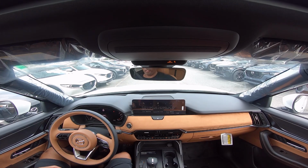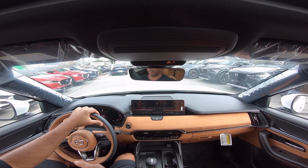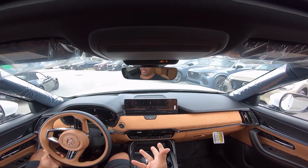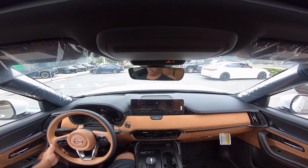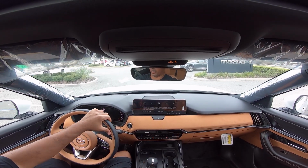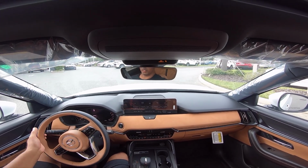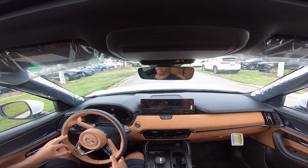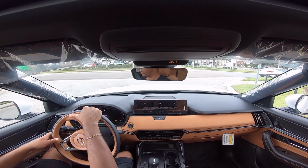All right, so we're setting off in this brand new Mazda CX-90 3.3 Turbo S. All right, and so far, the first thing I can tell you is that it feels different from our CX-90. This just feels smoother, and that may be because of all the updates. It may have had all the software updates, so it just rides a little bit smoother. This feels almost like an air ride suspension. That's kind of what it feels like to me. It feels like you're floating. So taking it around, let's see if I notice any difference in how it accelerates and stuff like that compared to ours. All right.